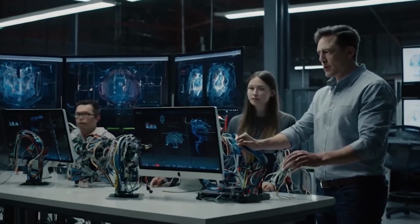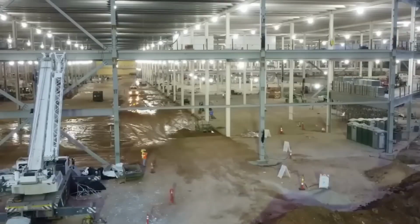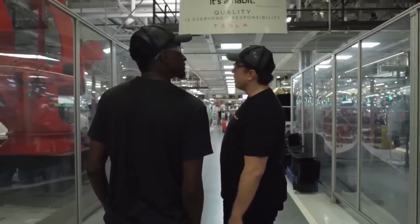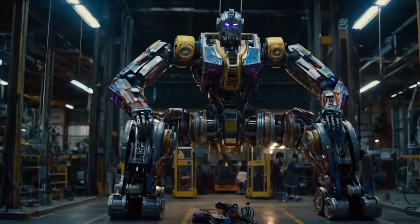Meet Optimus. Giga Texas has become the command center of this prototype, now stalking the same corridors where Model Ys are born. Equal in height to an adult human, yet lighter on its feet. Even more than that, Tesla trains Optimus because it is not just making cars.